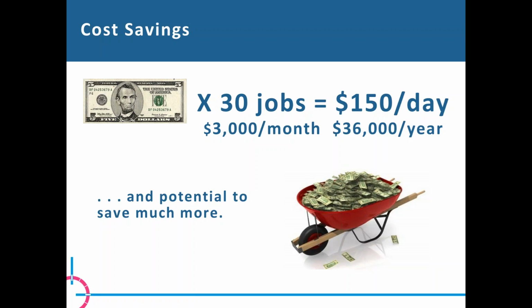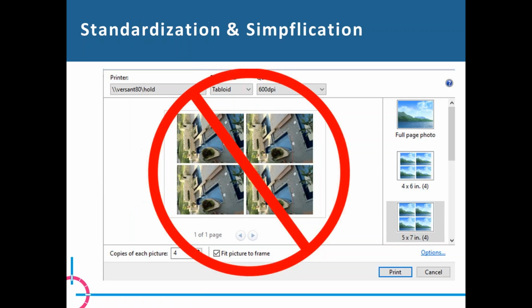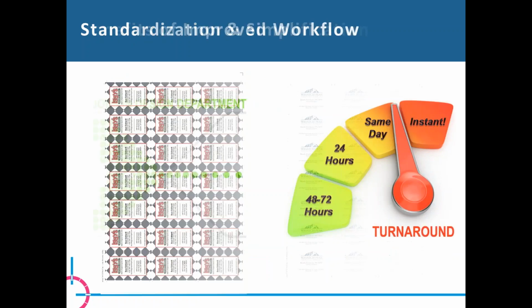And keep in mind, too, that there's a lot of things in this software. Back on some of those older slides, you know what, I didn't talk to you guys about this left side.